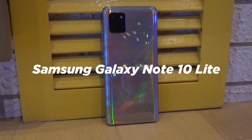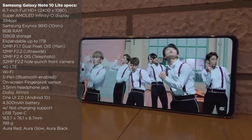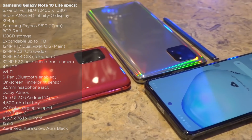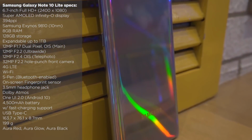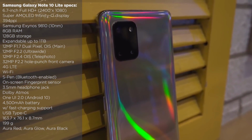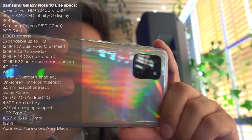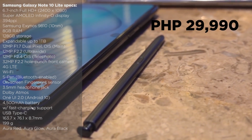Next, we have the Samsung Galaxy Note 10 Lite. As you may know, the Samsung Note 10 Lite is a cut-down version of the Samsung Galaxy Note 10 series with an inferior 6.7-inch Full HD Plus Super AMOLED display, a two-generation-old Exynos 9810 chip, and a lack of IP rating. That being said, it offers users S Pen support, impressive cameras, NFC, and of course, a gateway to Samsung's ecosystem. It comes with 8GB of RAM, 128GB of internal storage, a 4,500 mAh battery, and 25 watts fast charging support. Samsung has priced the Note 10 Lite at 29,990 pesos.